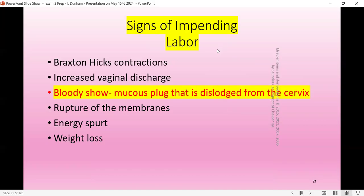All right, so let's go over some signs of impending labor. We talked about those Braxton Hicks contractions already. I told you they're getting the body ready. Her anterior pituitary has to put out the oxytocin, which makes her uterus contract. So maybe she's starting, but they're not the real thing yet. Okay. Increased vaginal discharge. Sometimes you have more mucus coming out now. Maybe you get the mucus plug that comes from up in the cervix, like I showed you in the other slide.